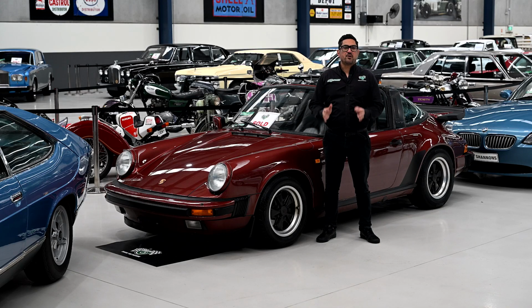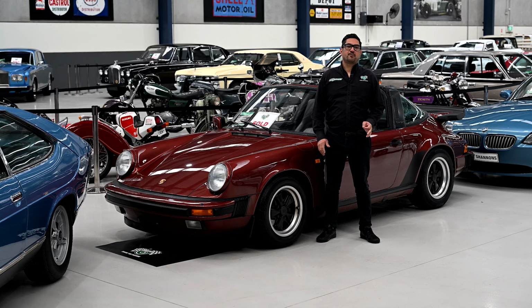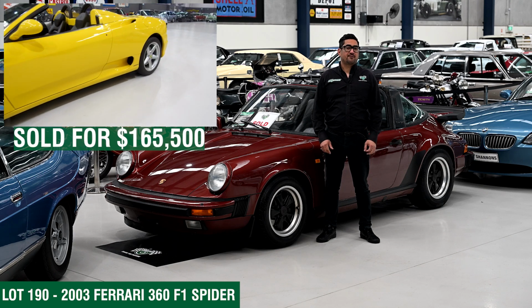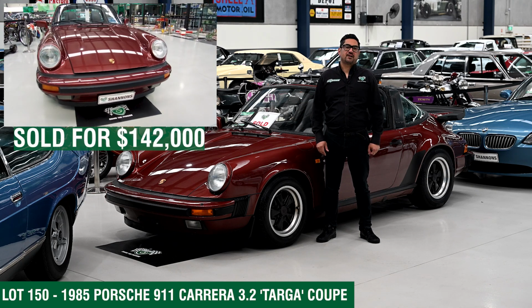Amongst the smorgasbord of British and European sporting cars on offer in this auction, an Australian-delivered 1963 Mercedes-Benz 190 SL Roadster went on estimate for $252,000. A low-kilometre Ferrari 360 F1 Spider sold for $165,500, and a lovely Australian-delivered 1985 Porsche 911 3.2 Targa brought $142,000.